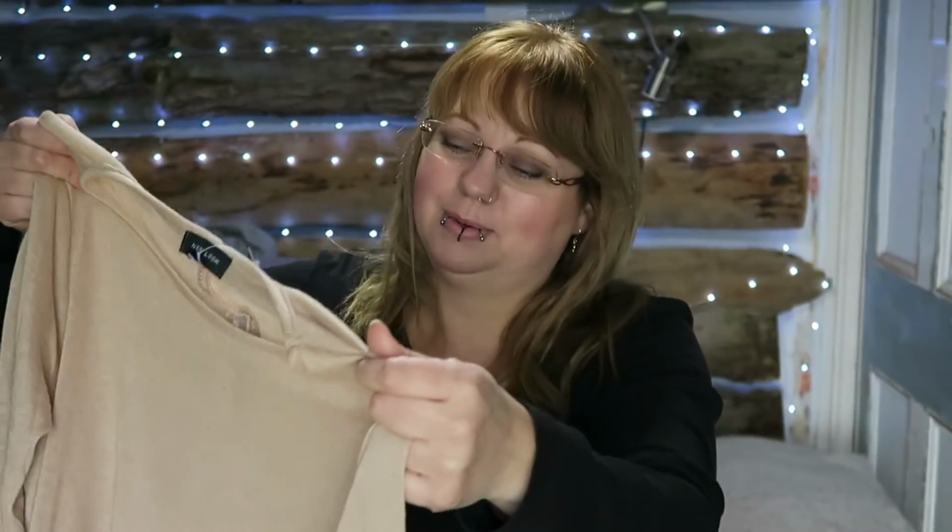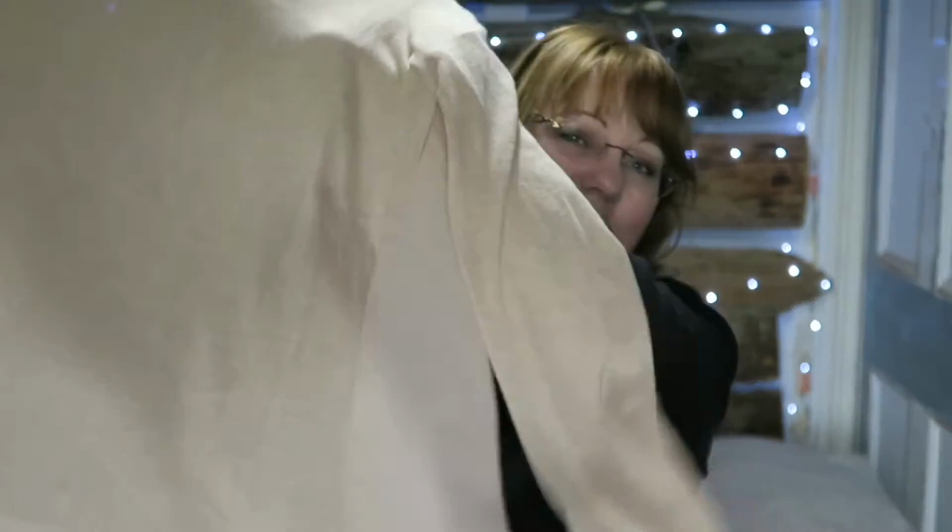But I brought it home, got the opinion of everyone else in the family who said to keep it, so I'm keeping it. And it was only £6, reduced from 23, so bargain. Bargain. And it's another long top, which I'm always after, long tops.